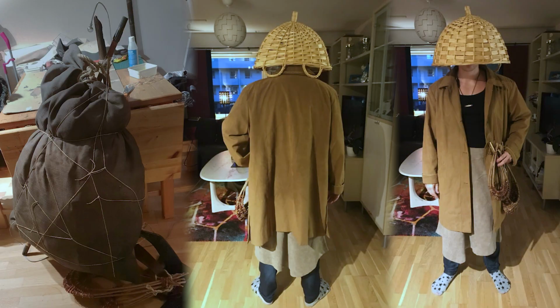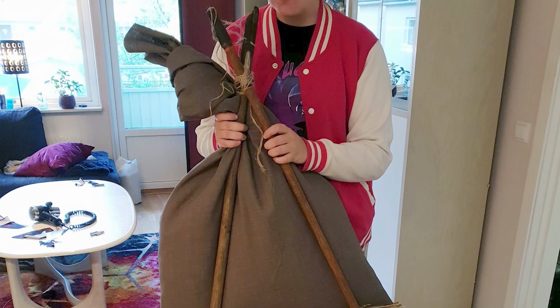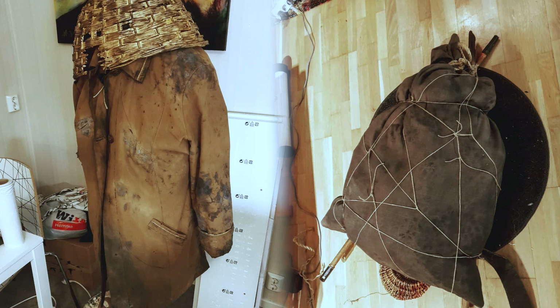And then also the backpack with all the trash is a piece of wood from behind the house. I found an old hockey stick and a broom handle that I put some vinegar and lemon on so it rusted. And then most of the weathering is kitty litter mixed with glue and concrete powder, then you can get this caked mud look.